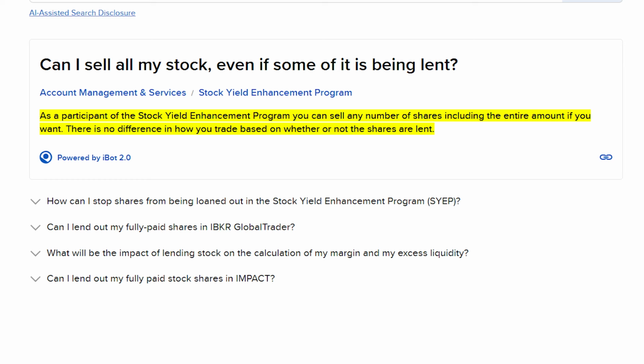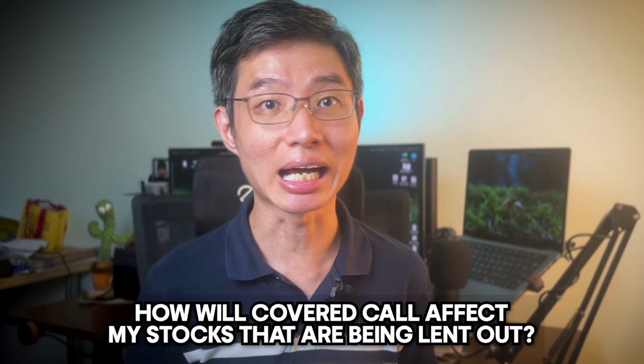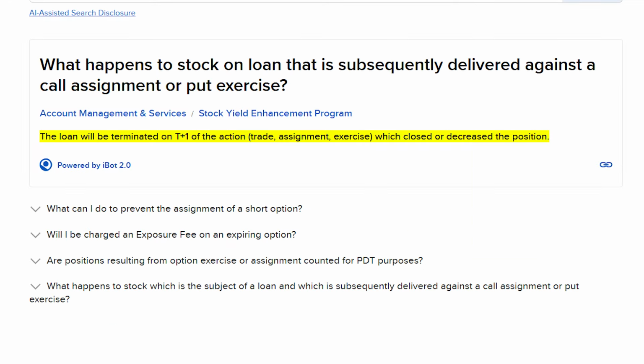Lending out your shares won't affect how you trade. 3. How will covered call affect my stocks that are being lent out? Again, you can write calls against the stock even if it's being lent out. And if the call is exercised and your stock gets called away, IBKR will automatically close the loan after T+1 days. So that was a quick video on how the IBKR Stock Yield Enhancement Program works.